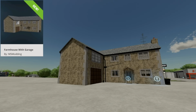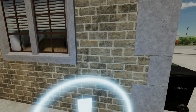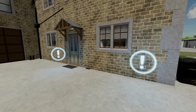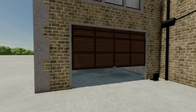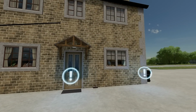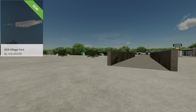Next, we have the Farmhouse with Garage, MS modding. Come over here. We can get our little sleepy on over here. We can... Why is my name G-Portal? Oh yeah, I did a video for them. You guys will see that soon. We can also open this up and go in here. Do what you need to do. You cannot go in the house, so heads up there. $55,000, $30 per day.